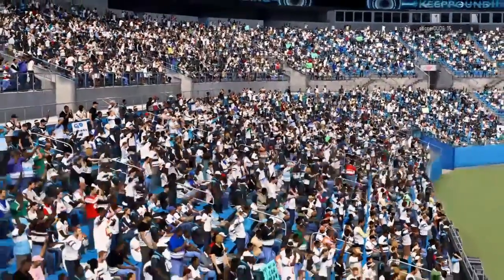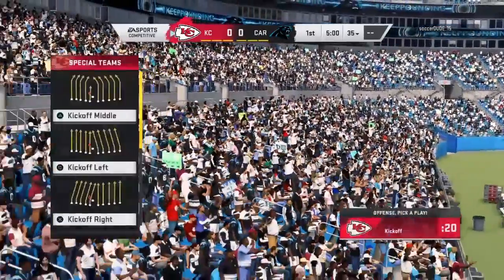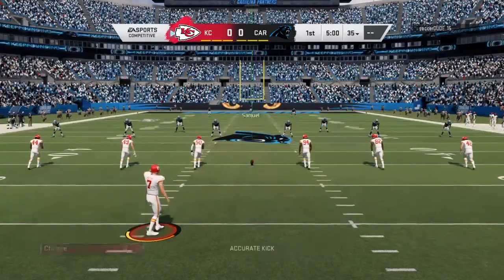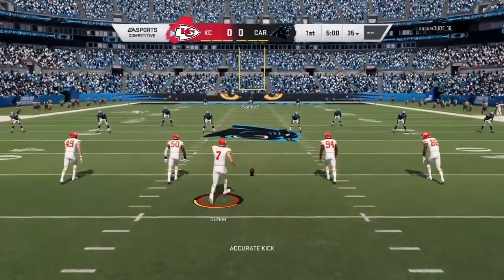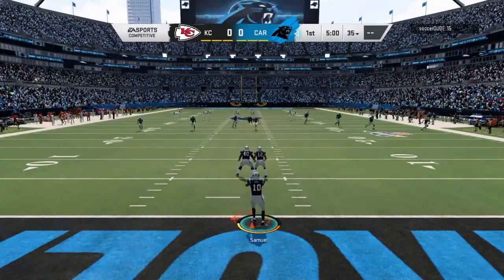Charlotte. Just a few moments ago, this building was shaking as the Carolina Panthers emerged from the tunnel here in Charlotte. They are ready to go as the Panthers are set to match up with the Kansas City Chiefs.